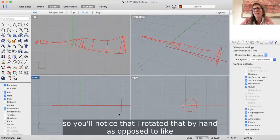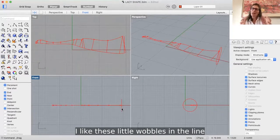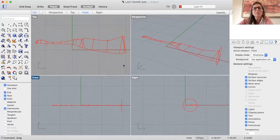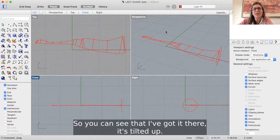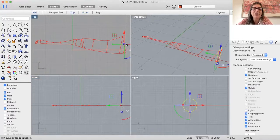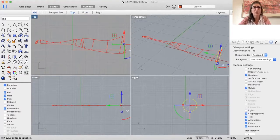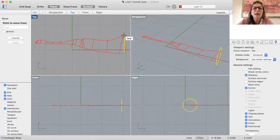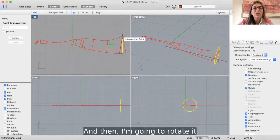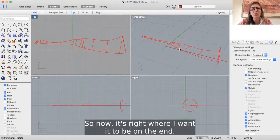So you'll notice that I rotated that by hand as opposed to clicking it and telling it to rotate 90 degrees. I like these little wobbles in the line like you would get if you were actually drawing something by hand. So you can see that I've got it there, it's tilted up, but it's also tilted a little bit off axis here. So I now need to move this so that it's attached at this point up here. And then I'm going to rotate it from here into here, click it out. Okay, so now it's right where I want it to be on the end.